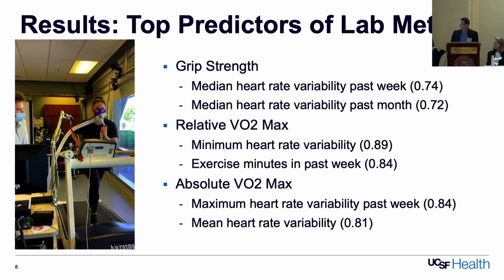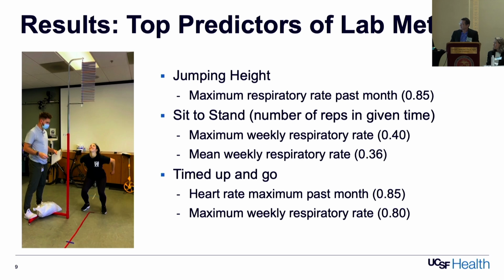Relative VO2 max, for example, was correlated to minimum heart rate variability, and you see the absolute max was correlated to maximum heart rate variability. So I don't know what to make of that, but those are the correlations. Jumping height was highly correlated to the maximum respiratory rate in the past month, and these are healthy volunteers, so it may be just they're exercising more, so they're breathing faster. I don't think anybody has COPD in our resident volunteers. Sit to stand, you can see some lower correlation, and for timed up and go, heart rate maximum correlated to that.